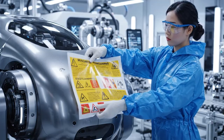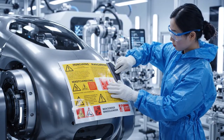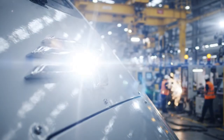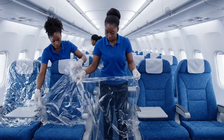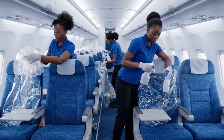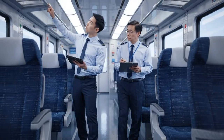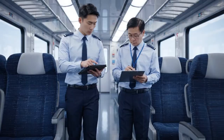Final safety decals and manufacturer badges are applied by hand, marking the end of the assembly line. A symbol of engineering excellence, this train is almost ready to carry its first passengers. Inside, the protective plastics are removed, and a meticulous cleaning process begins. Visual inspectors walk through every inch of the train, checking for the slightest cosmetic imperfection.